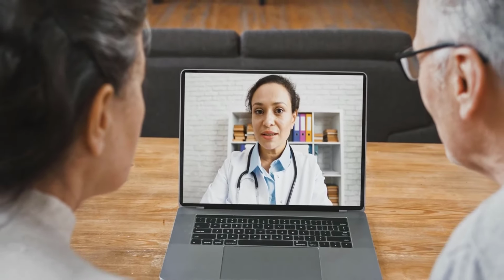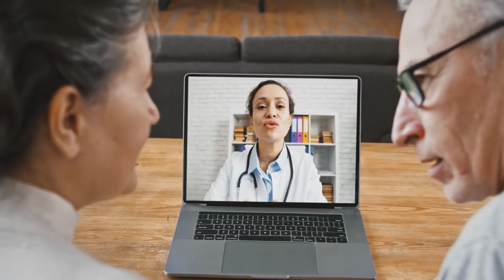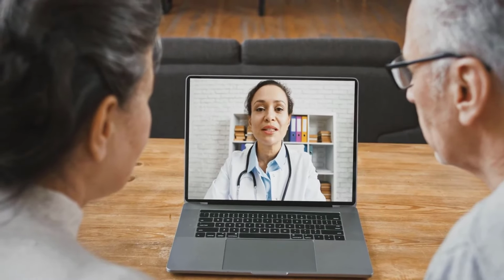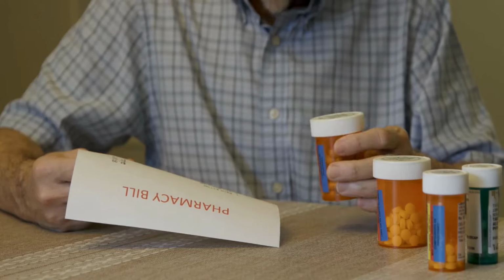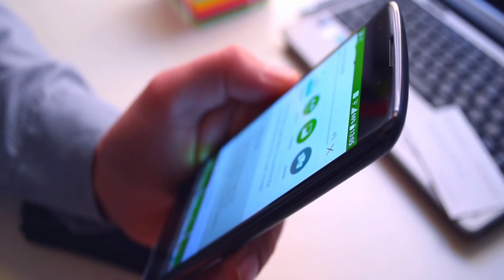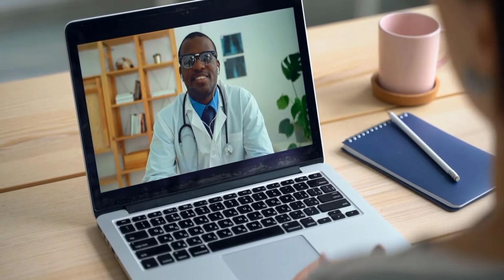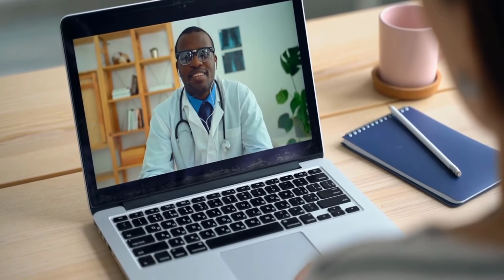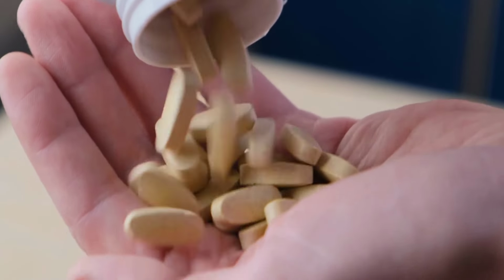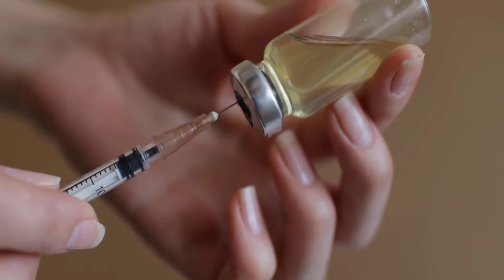HIMS & Hers operates a telehealth platform that connects consumers to licensed healthcare professionals in the US, the UK, and internationally. They offer many different prescription and non-prescription health and wellness products. Also services available to purchase on its website and mobile application. They provide prescription medication on a recurring basis and ongoing care from healthcare providers.